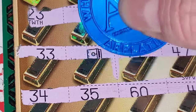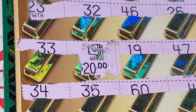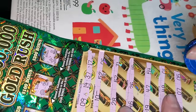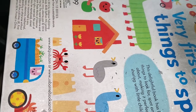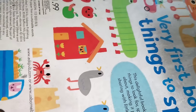What do we got? Wow, $20. I'll probably do a video finishing the pack of these. We'll see. Be on the lookout for that. All right, $20 there. Double check, I guess. You know. Woohoo! Wow. All right, that's 120.